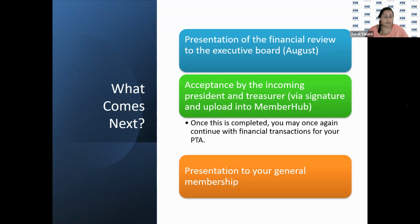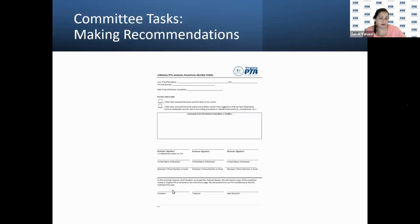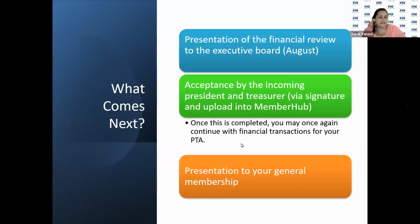Once that happens, there has to be a presentation of the financial review to your executive board. That generally happens in August because most PTAs are starting to meet in August. There's an acceptance by the incoming president and treasurer, which they sign off on this form. It's right down here. They sign on this bottom line. Yep, we got it. They presented it. We understand it. Once this is completed, you guys can start spending again.